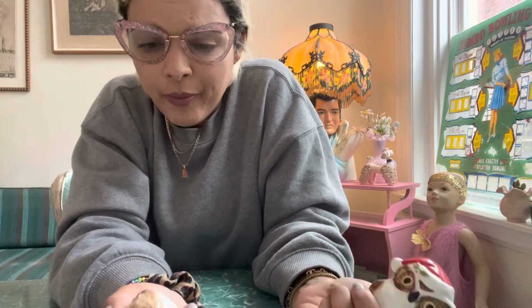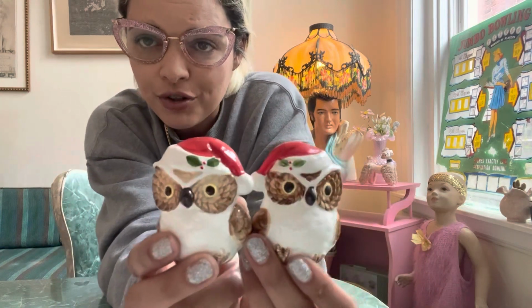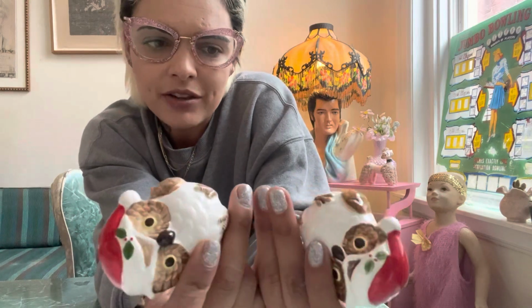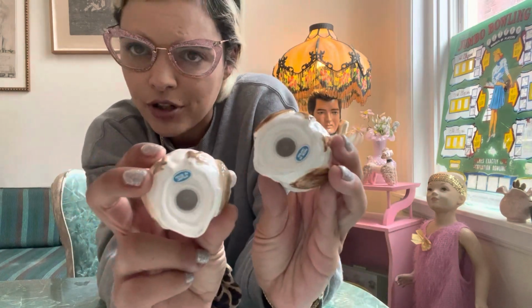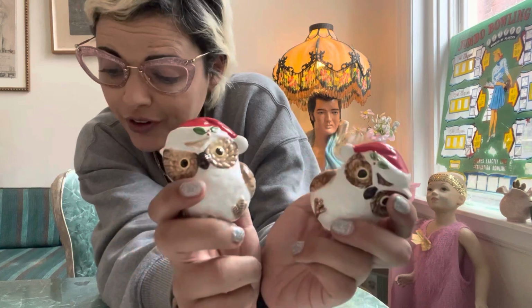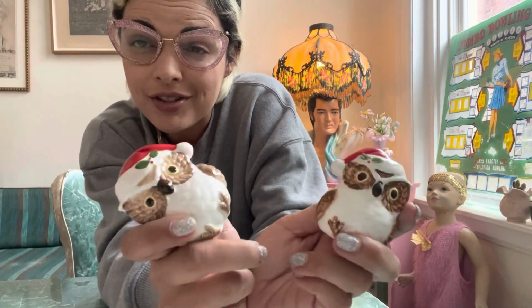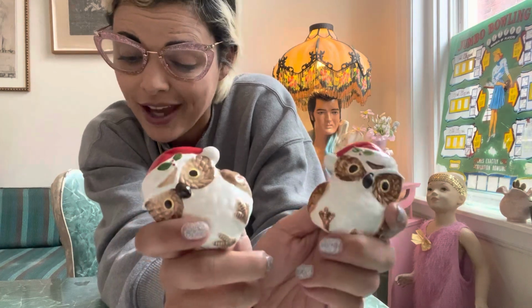Now, owls usually sell pretty well, so does Christmas. So, of course, I picked up these Christmas owl salt and pepper shakers. At first, I almost thought they were newer, but they are 1960s. They are marked made in Japan. They're in perfect condition. And like I said, I only paid $4.50 for them. I'd never seen them before, so I was pretty excited about that.